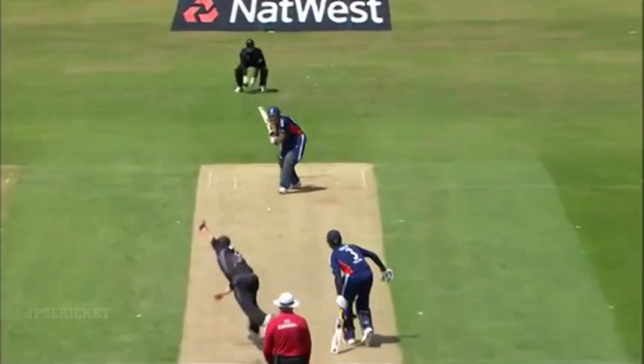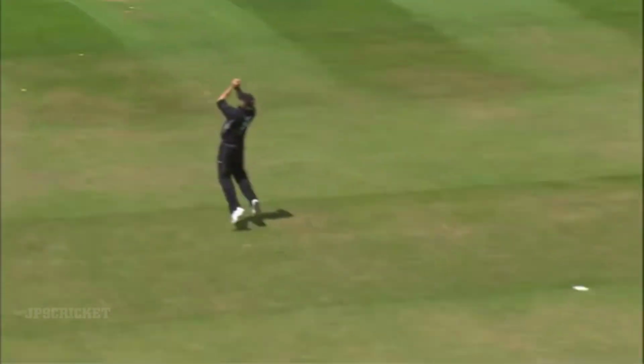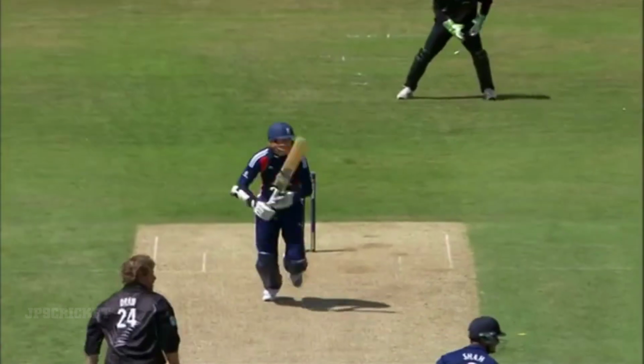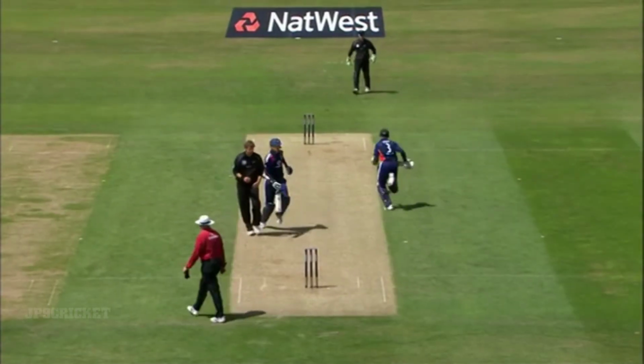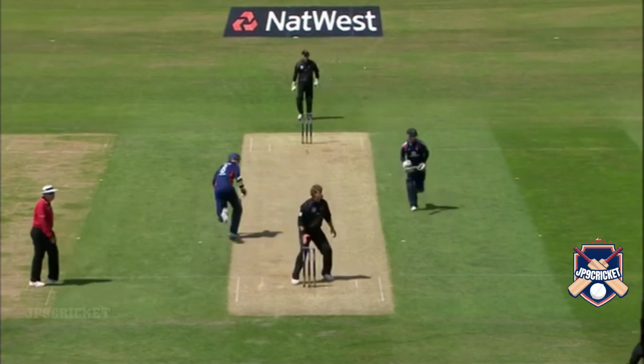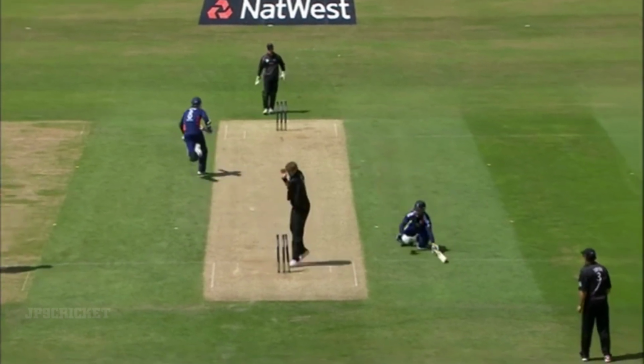Unfortunately, neither he nor Bopara could go on to make the big score required today. Bopara's dismissal encapsulated England getting out to some loose shots, and Shah's dismissal here, just a lack of communication. You can see Broad there doesn't really want the second run, but for some reason Shah decides to dash back for it and is caught short by a direct hit.